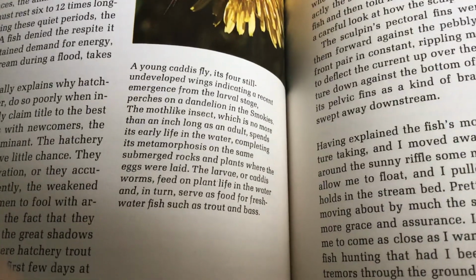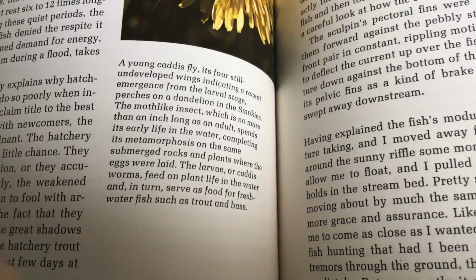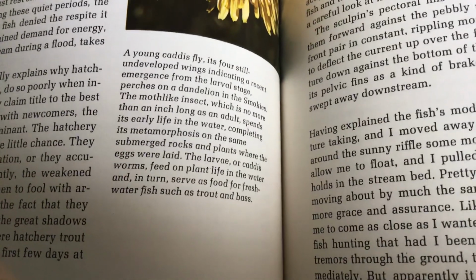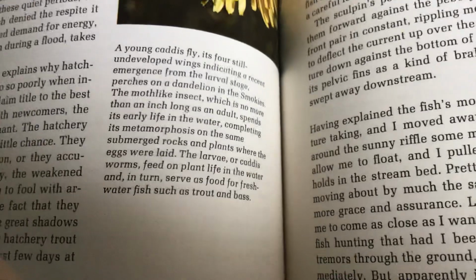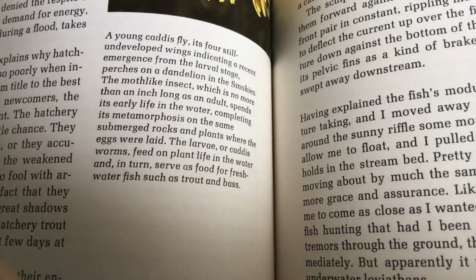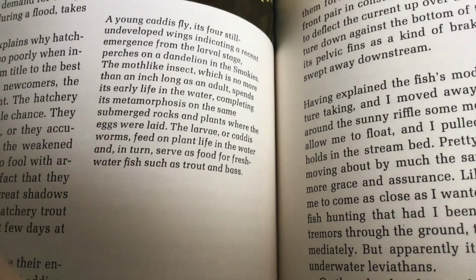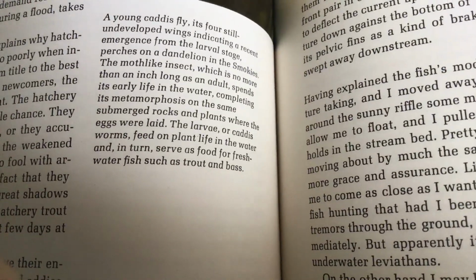A young caddisfly, its 4 still undeveloped wings indicating a recent emergence from the larval stage, perches on a dandelion within the Smokies. The moth-like insect, which is no more than an inch long as an adult, spends its early life in the water, completing its metamorphosis on the same submerged rocks and plants where the eggs were laid. The larvae, or caddis worms, feed on plant life in the water and, in turn, serve as food for freshwater fish such as trout and bass.